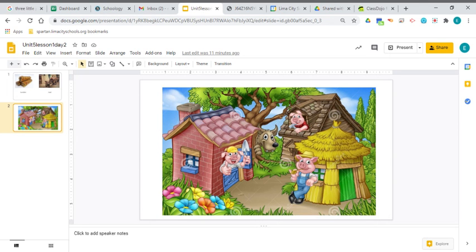Okay, so what makes this part of the story sound like a folk tale? Right, something is being repeated. First, he went to the house of straw and he said those exact same words, "Little pig, let me come in." And then he said, "I'll huff and I'll puff and I'll blow your house in." So those actions are being repeated.